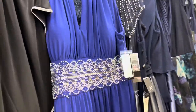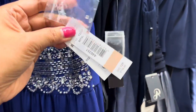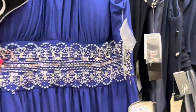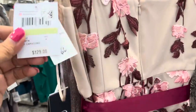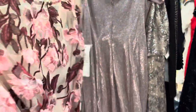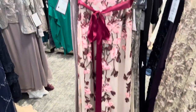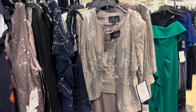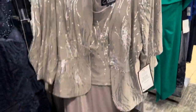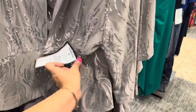$59. And more here. This $119. Look at this one here. Look. This is a long dress. $129. And look, so pretty, a long dress. And here, elegant. This one here. It's $209. Wow.